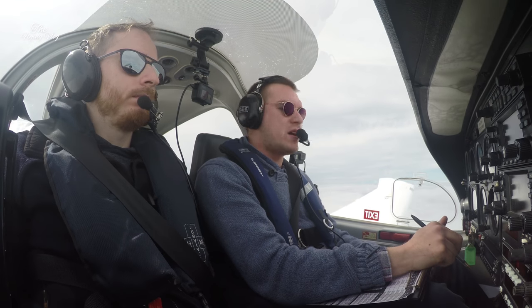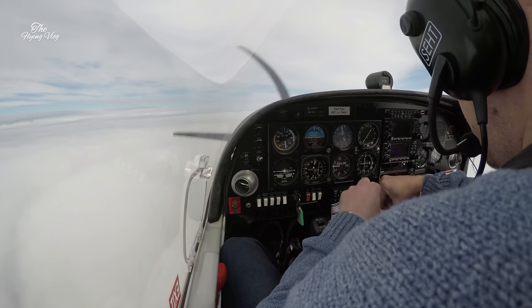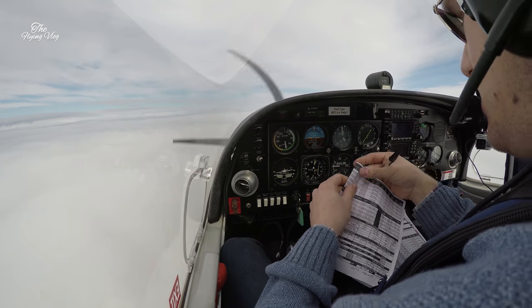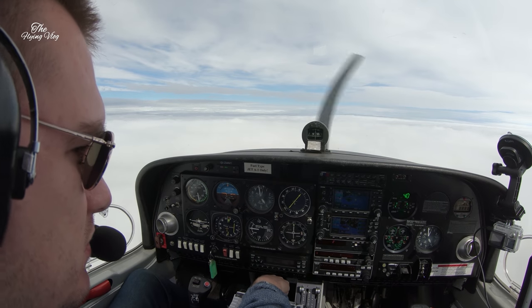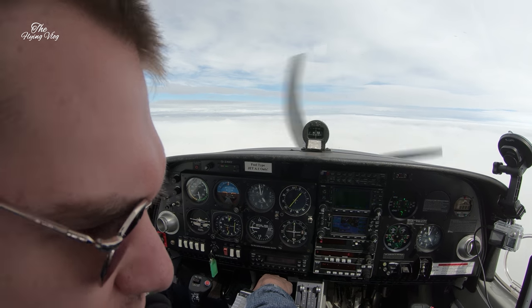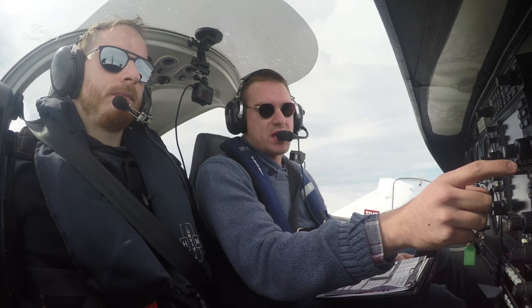Solent Approach, Golf November Yankee. Golf November Yankee, Solent Radar. It's basic service, QNH 999 hectopascal. Golf November Yankee, copied. Golf November Yankee, you're clear to enter controlled airspace at altitude 4,000 feet, IFR. Initially route on track, Sierra Alpha Mike. Direct Sierra Alpha Mike, Golf November Yankee.